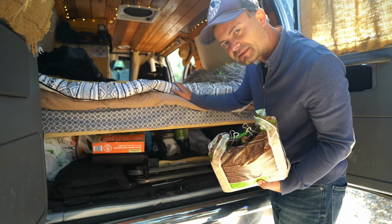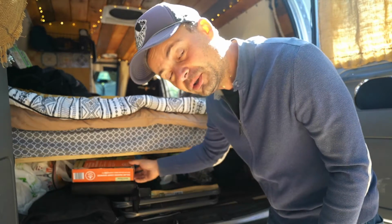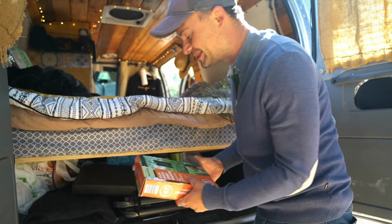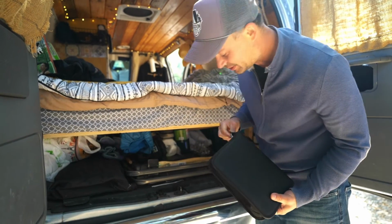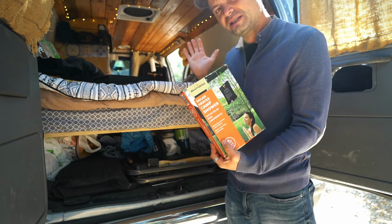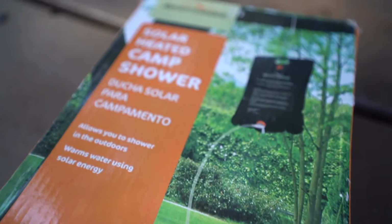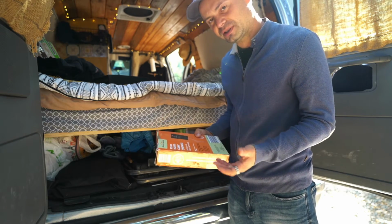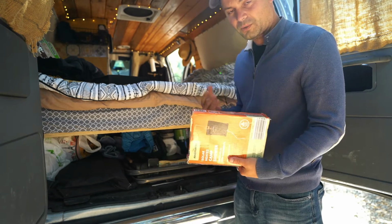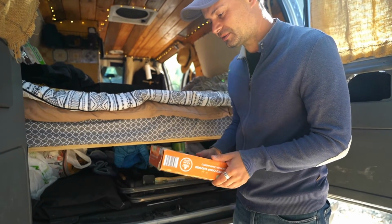This is sawdust for the toilet. If you don't know what that means, you can Google it and it'll give you a little more insight into what sawdust is for a toilet. This is my portable shower, which I am yet to use. I've never used it before. I don't think I'll ever get to, because I hear horror stories about them leaking. They don't really work. I want to keep it just to try it out, but I also want space in the van.